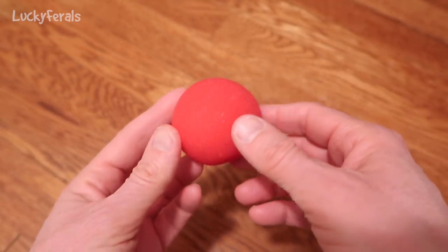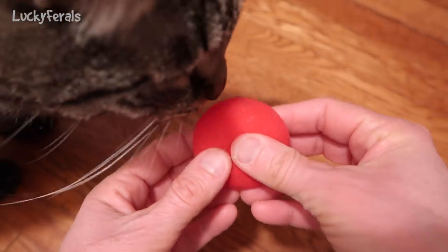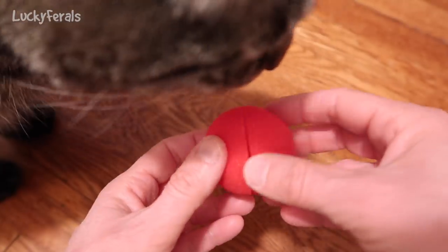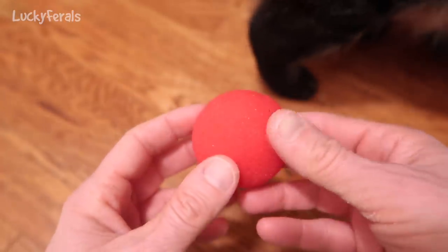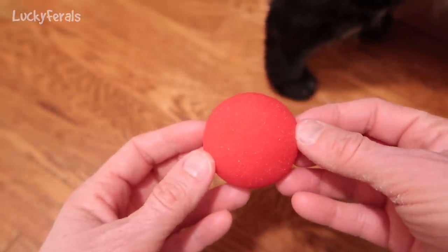So here's what it looks like. It's like a sponge ball. And then there's a slot here. So I'm gonna play with Simba. Let's see if he'll like this.